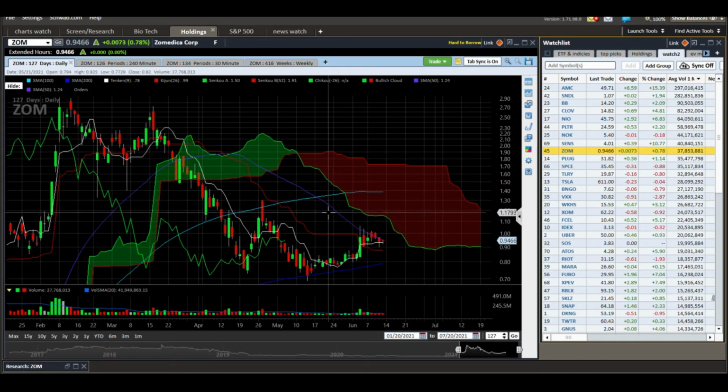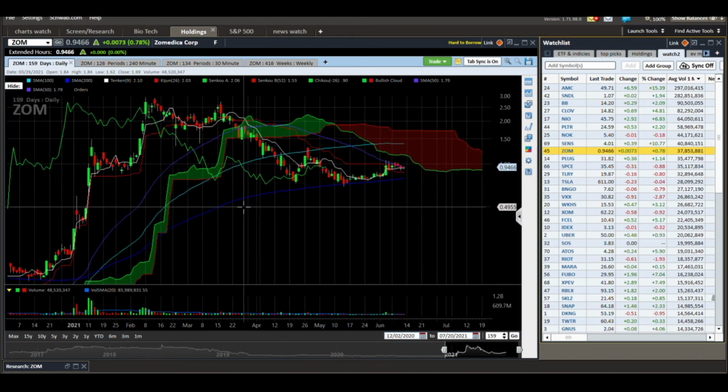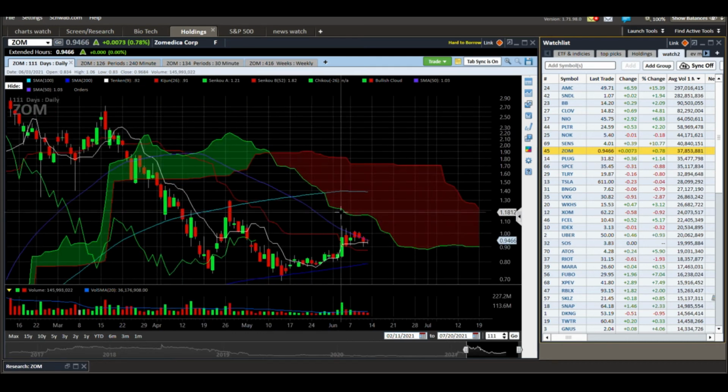So I think this one has a lot of wood to chew, and I think it's high risk, but it does look like it's trying to hold the 200 moving average here. But also it looks like we're going to get a moving average cross, the 50 crossing the 200 moving average. And right now price is trending below this 50 moving average. It's acting as resistance because it's a downtrending moving average. And we also have our downtrending cloud here.